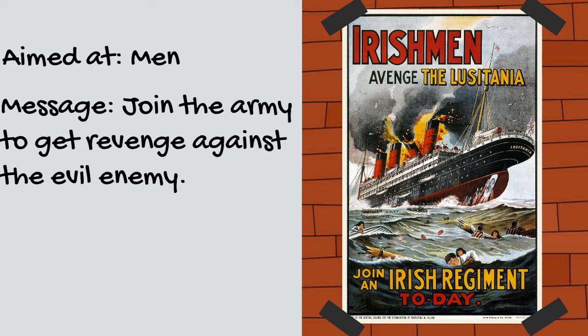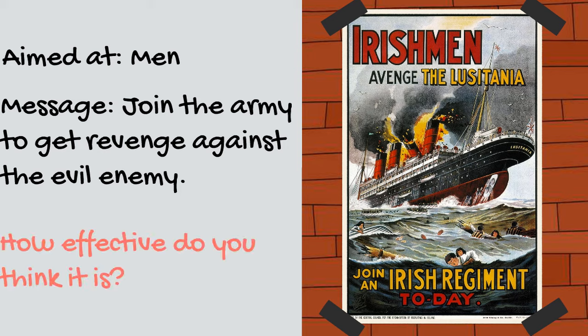And the aim of this message is to remind Irishmen about the savage attack on a defenseless ship full of women and children, to try and make them feel angry and hatred towards the enemy, and that would make them join the army. So do you think this is an effective poster? Would it have made you join?